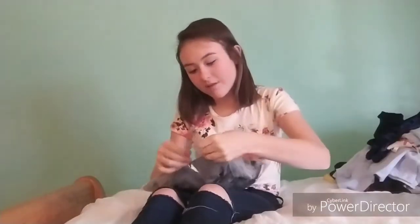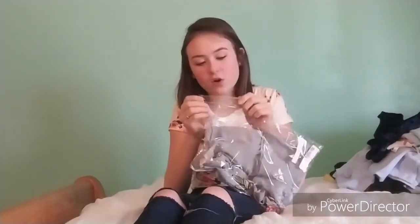So I've noticed the trend already passed. Actually, why am I saying that? It's still good. I've noticed that they're making jeans, skirts, crop tops, t-shirts, shoes, bras even, phone cases, everything with this flower design. So I was like, why not join the club? I'm gonna join the club. Yes, I joined the club.